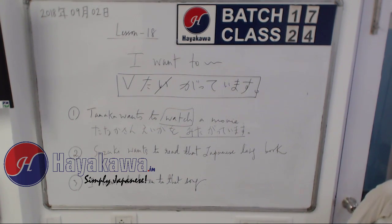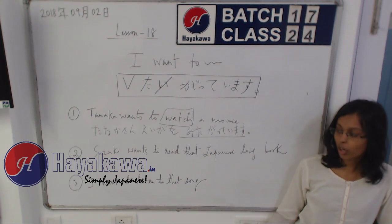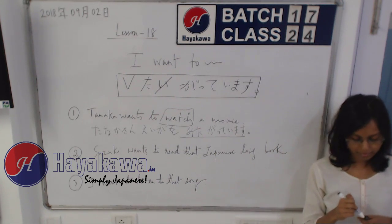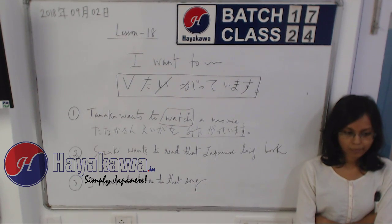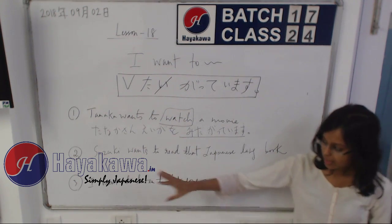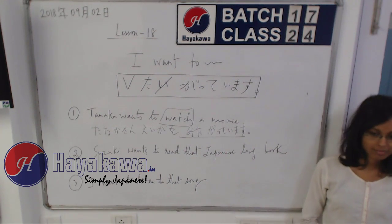Now without writing, can you form this in your head, in your mind itself? Try to form it in your mind, and conjugate it in your mind. This second sentence. And then you can write. Suzuki wants to read that Japanese language book. The topic or the subject is Suzuki. The object is the Japanese language book. The verb is to read. That's all.